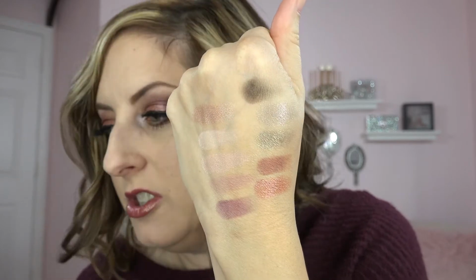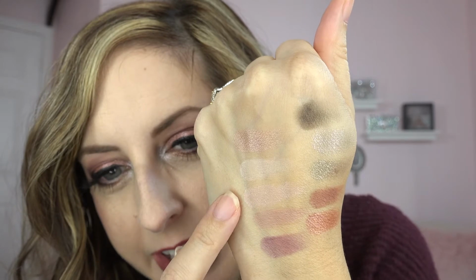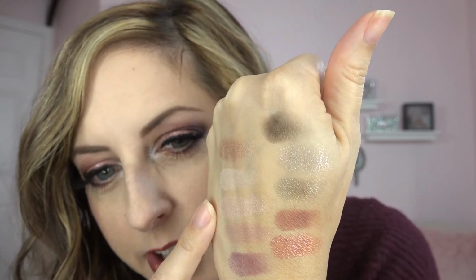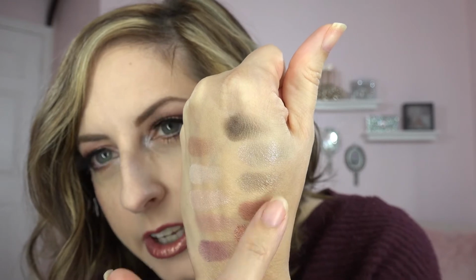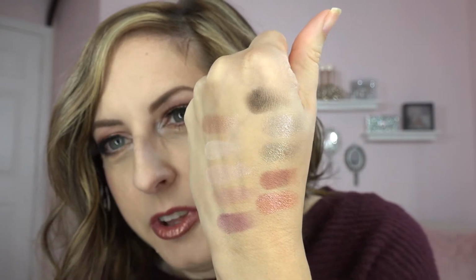You can see that what is supposed to be a black here is just not doing it. There's some others that are really lacking. This one's lacking in any kind of color punch. These colors here look really dark and pigmented in the pan, but they're very much not. Why I loved this set so much and why I picked it up from Ulta, I actually saw it in Sephora first.